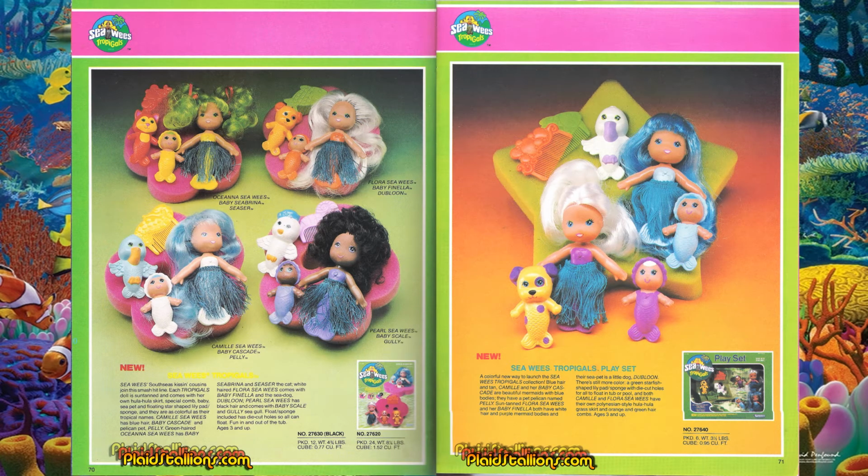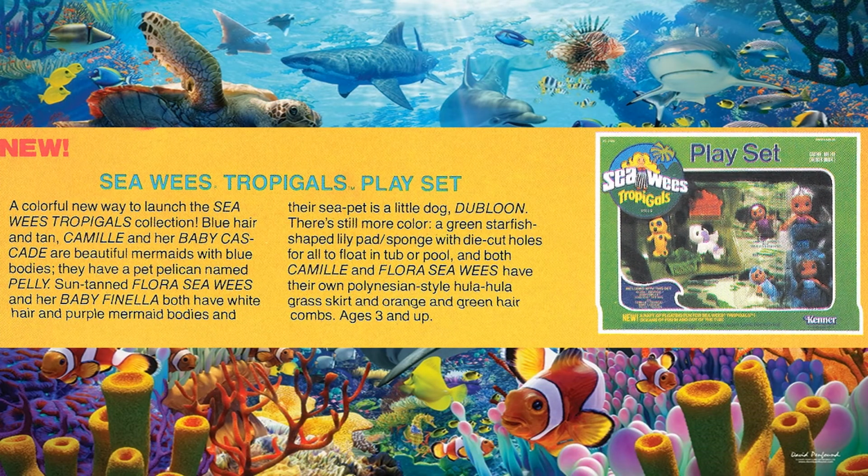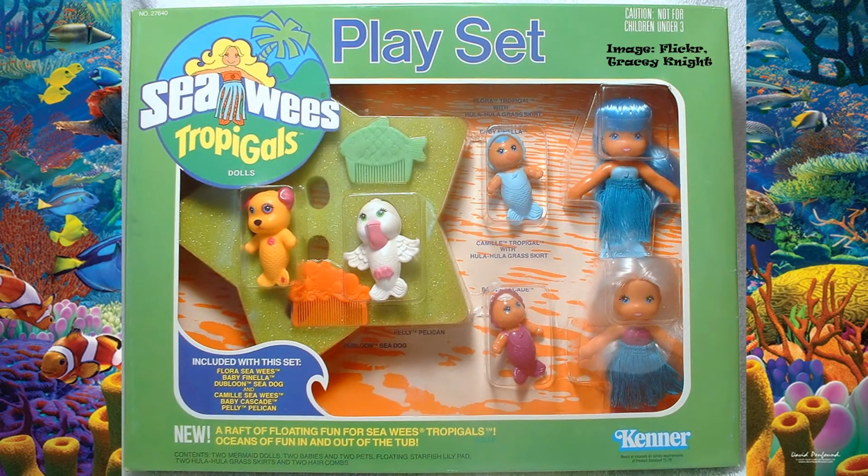And the Tropicals would continue the tradition of offering unique dolls and accessories with playsets. The Tropicals playset included variants of the blue-haired mermaid named Camille, her baby Cascade, and pet Pelly, as well as variants of the white-haired mermaid Flora, her baby Fenella, and sea dog Doubloon. The playset also came with a green star-shaped lily pad, 2 combs, and hula skirts. No robes or towels this time. Oh well, they're mermaids, they don't really need them anyway.